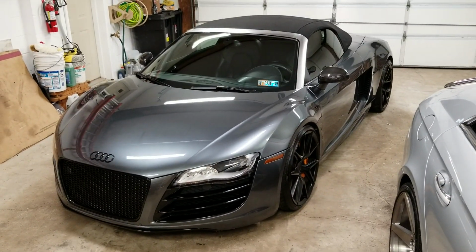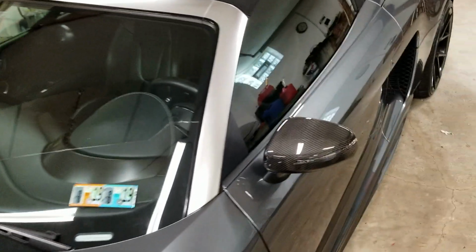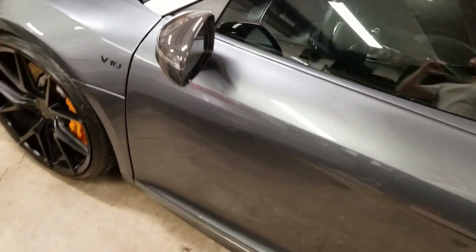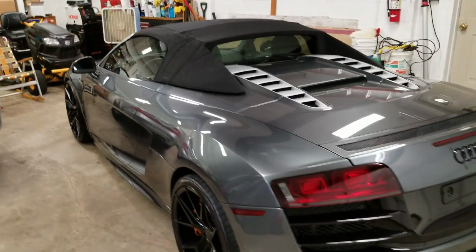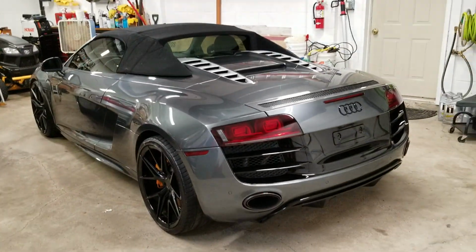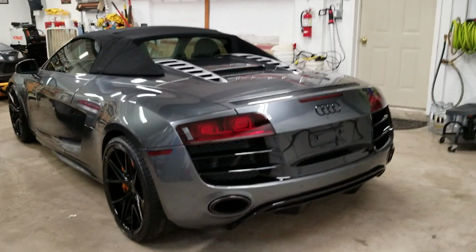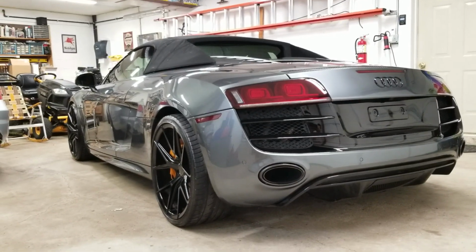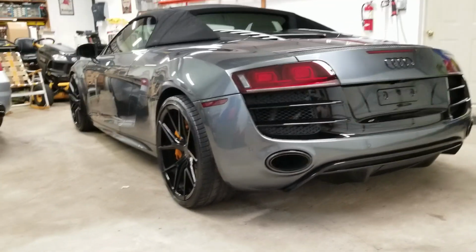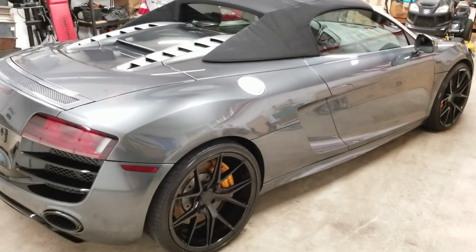I got a special treat here in the garage today. This is a 2011 Audi R8 V10 Spyder. I took this car in on consignment to sell for a now friend that bought this car about a year and a half ago. And he's just looking to get into something different, something new, just kind of a car guy like myself, like most of us, likes trying out new cars, different things. So this car, I believe, has about 24,000 miles on the clock right now.